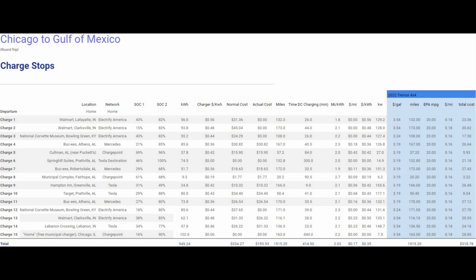It's a little different than most consumers since I recently joined the Ford Blue Oval charging network, and therefore I had 250 free kilowatt hours of charging. So I didn't actually pay for those first few EA station charges. That discounted cost due to the EA station charging was $195. It's a one-time benefit. If I did the trip again today, I'd be paying the full $334 on the left. The last charge, Charge 15, is a free municipal charger at my house. Anybody can use that.